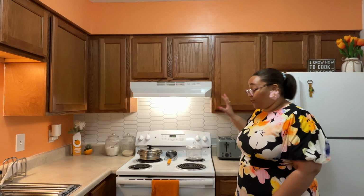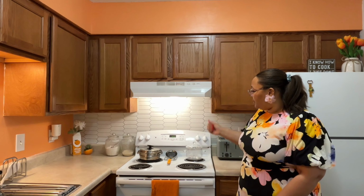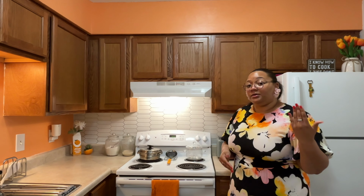It looks like real, what do you call that? Like tile. It looks kind of like real tile, but vinyl tile, because it has that glossy finish, which is what you would get with a real tile.